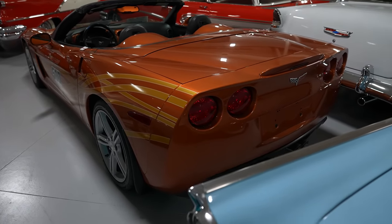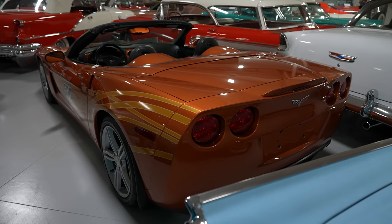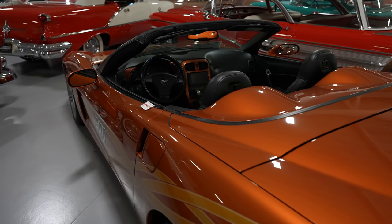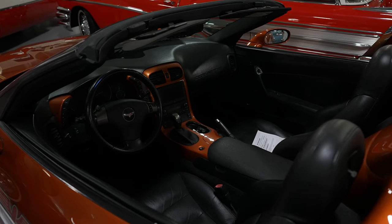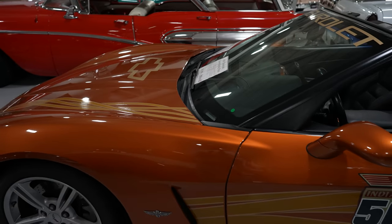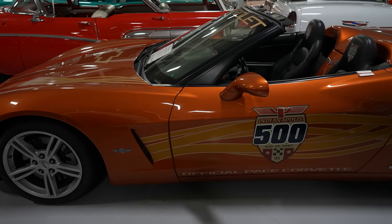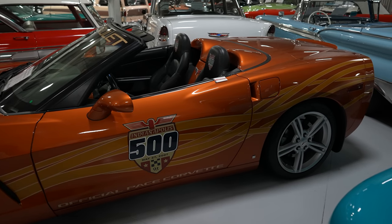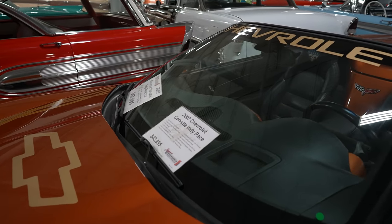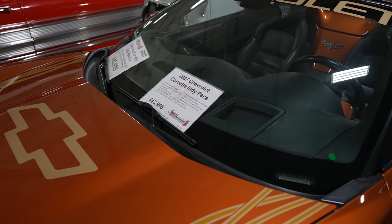Here we have a Chevrolet Corvette Pace car in atomic orange. This was 2008, I believe, that we did the Pace car in the atomic orange. Oh, 2007, there you go. So I don't know my Corvettes very well. So $43,995 for this one, 400 horsepower, 6-liter LS2. I did get the color right, atomic orange.